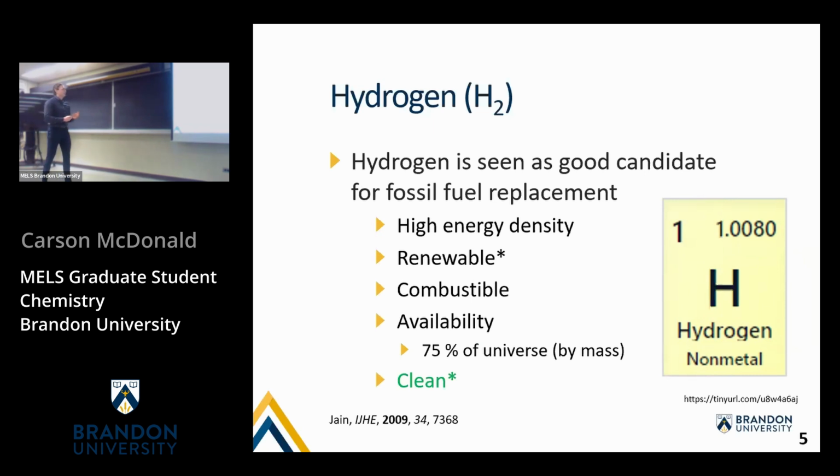And the big plus of hydrogen is that it is clean. When we burn hydrogen, the only byproduct that we have is water. As I showed on the previous slide, when we burn a hydrocarbon, we get that water, but we also have a greenhouse gas such as carbon dioxide as a byproduct as well. So when we burn our hydrogen, water is our only product.